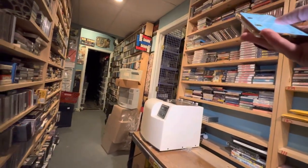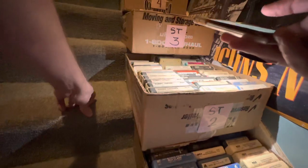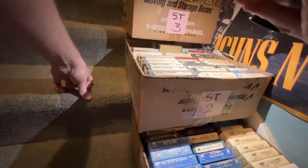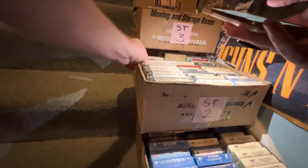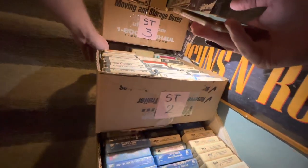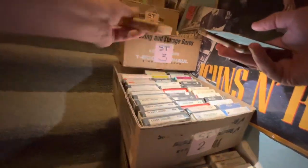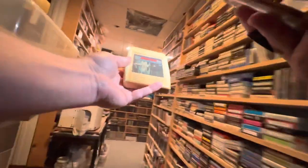Next up, we've got stairs 2, Jimmy Reed, More the Best. I closed the door and Bernie's up there whining. Figured it wasn't going to be down here long, so no point in him venturing the stairs. More the Best. All right, Jimmy Reed 8-track sold for $10.